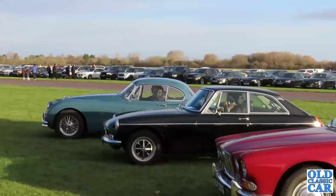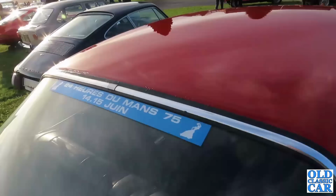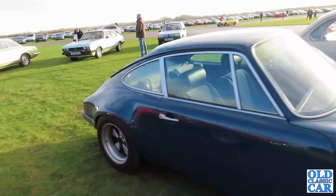Beautiful Alfa Romeo here, Le Mans 1975. So this is one of the 105 series cars. I'm not quite sure what engine's in this one. I'm guessing it's a 1750. What a beautiful car, what a cracker that is. Another 911, somewhat modified looking, judging by those rear arches and those huge wheels on the back. It's very cool indeed.